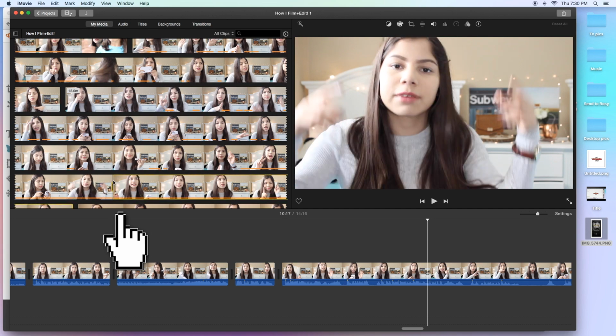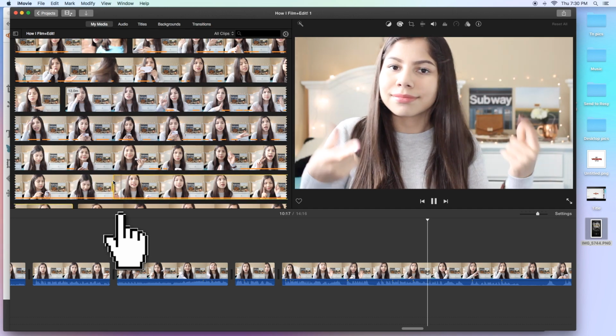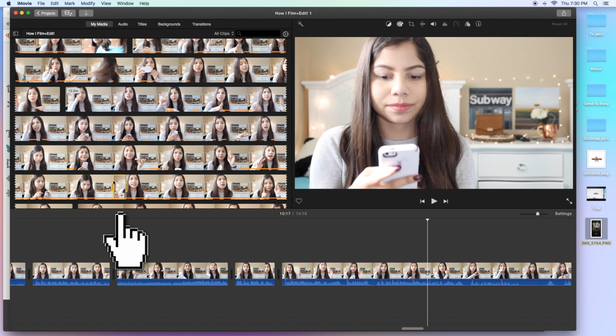The buttons you're using are the I, O, and the F button. I is for in, O is for out, F is for favorite. So you select where you want it to start and press I. You play it through until you want it to end, and then you press O, and then you press favorite, and it'll highlight that clip for you, and you can find it in your favorites folder.